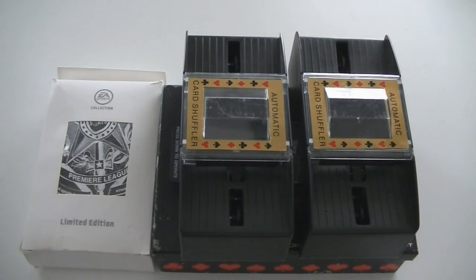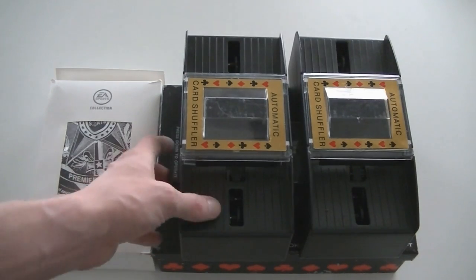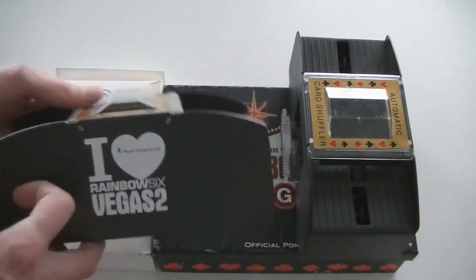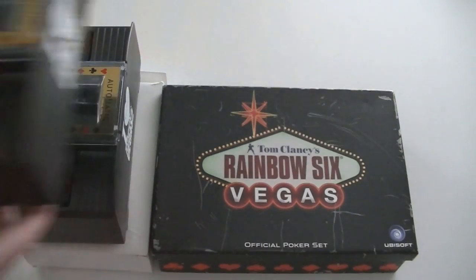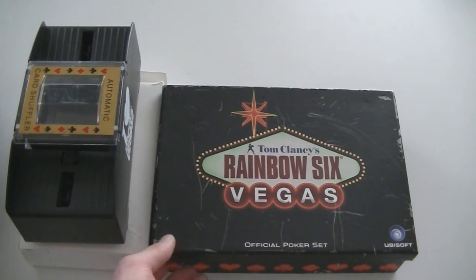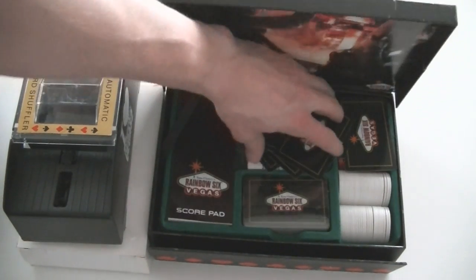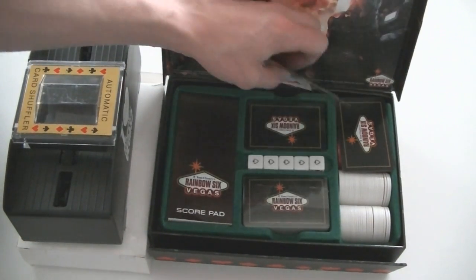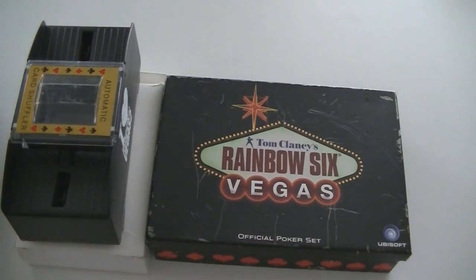Some merchandise which isn't something you find often on a flea market. Collector's Edition or Limited Edition EA t-shirt. These are 2 card shufflers for the Rainbow Six Vegas 2 game, and this poker set here is also for Rainbow Six Vegas. And yeah, it's all in style of the game. Well, the cards got a bit loose, but has dice, cards, poker chips, score pad, etc. So yeah, really special to find that on a flea market.